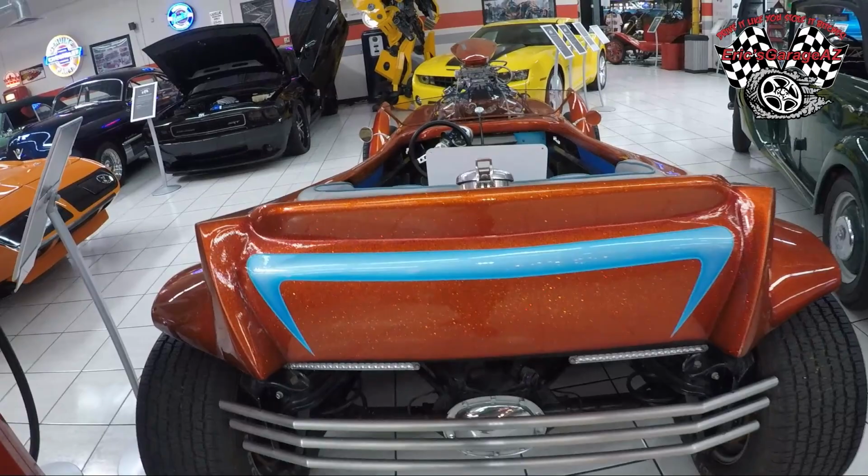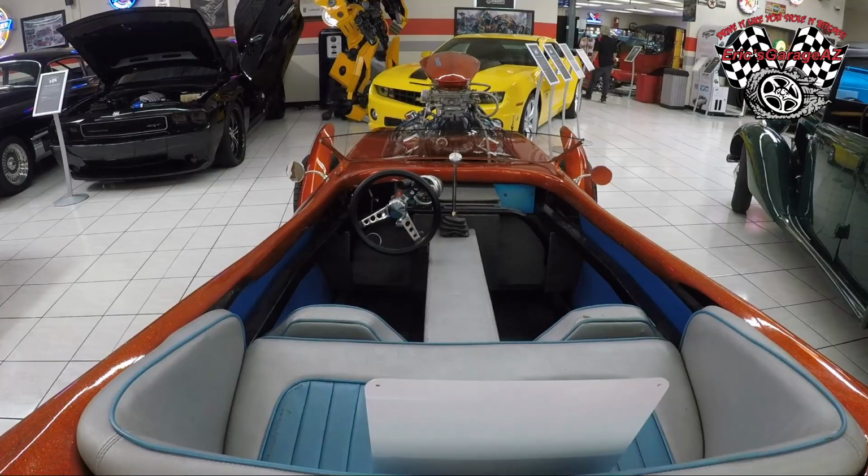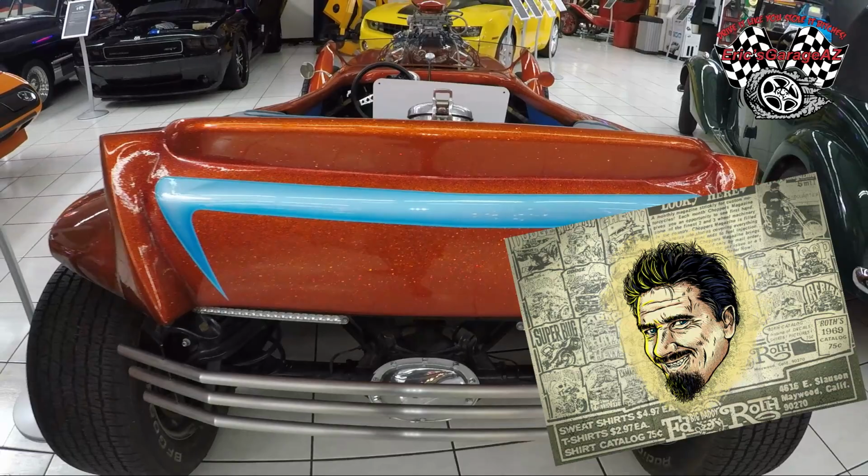And again, this car is a historic car, the last car that Big Daddy worked on before he passed away and was finished by his son, Little Daddy Roth. And again, Big Daddy Roth is a guy also known as Rat Fink. He made some incredible, incredible cars in his life.